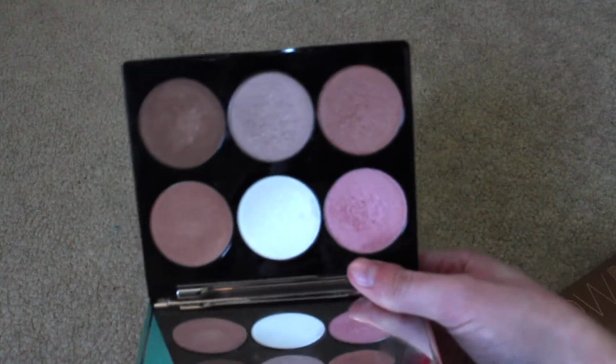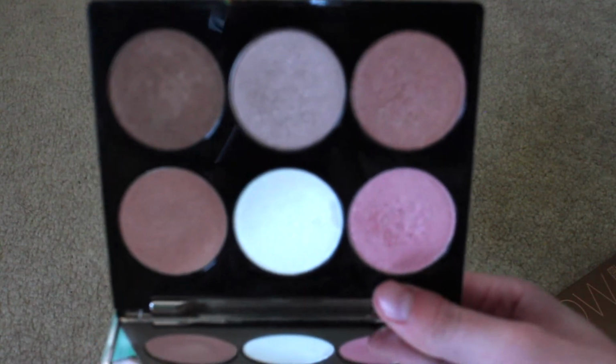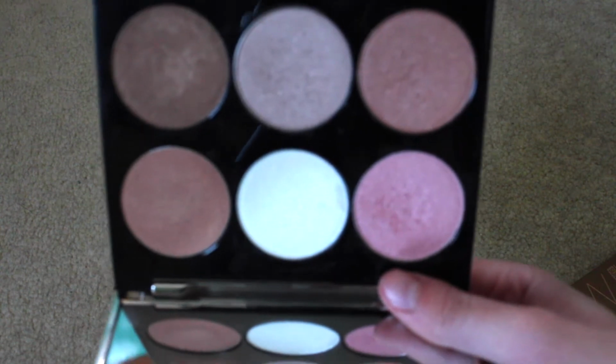And then finally we have the Cover FX Perfect Highlighting Palette, and this came out this past holiday, and this is absolutely gorgeous. This is one of my favorite highlighting palettes ever. I just love the formula. I love that you can build these up, and I think again this will work for a variety of skin tones. So those were my face palettes that I currently own.